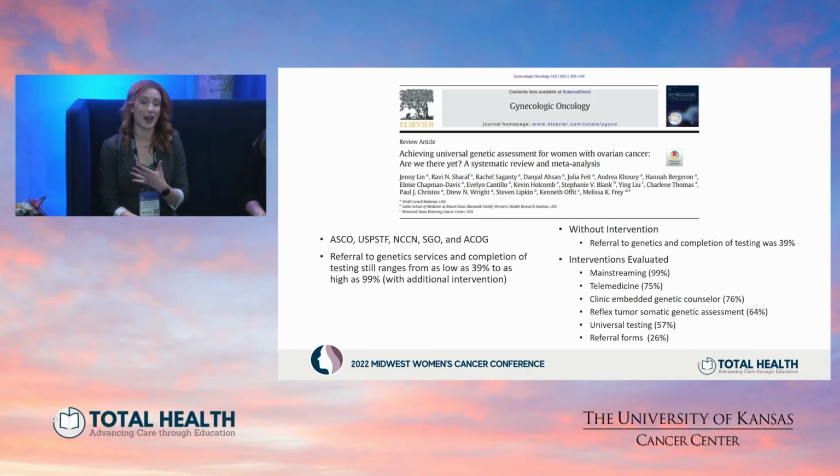And then on the high end, 99% with mainstreaming, which is more of the provider being able to order that genetic test at that first touch appointment. Other abilities such as telemedicine, embedding a genetic counselor in your clinic can help improve getting patients to get genetic counseling and testing. But this just shows that there has to be more done to get patients to actually have this service, which is extremely important in being able to know the correct managements that you can offer the patient and anything else that we can be doing for the patient to prevent any other cancer diagnosis.